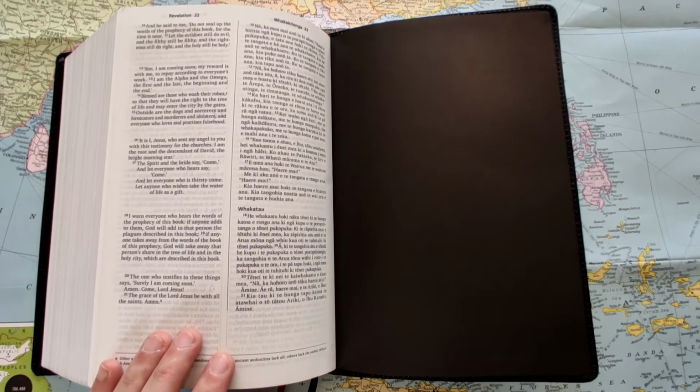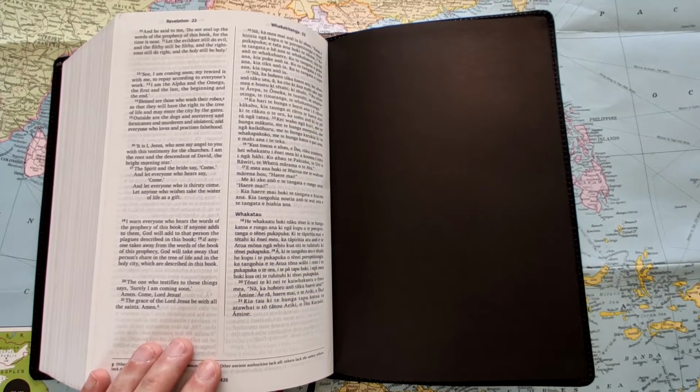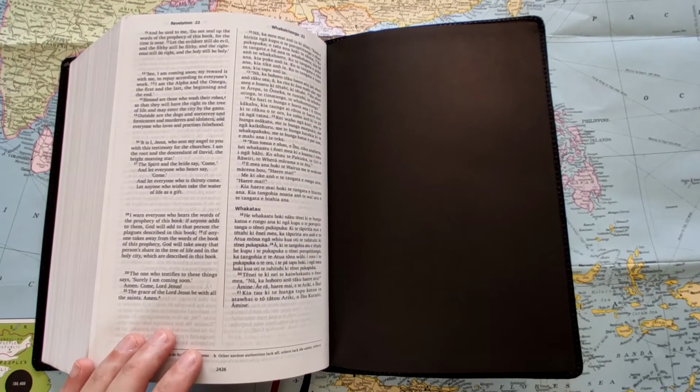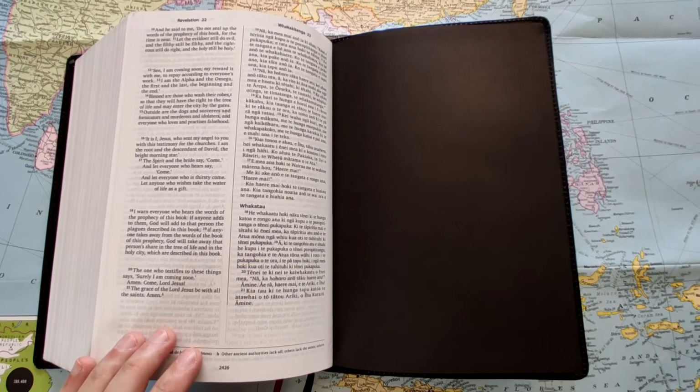The Bible Society of New Zealand have done an excellent job in creating this Bible, and I highly commend it to anyone who desires to improve their Māori or who wishes to use this in a bicultural church context.